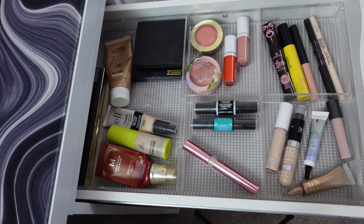All right, and there we have it, a nice, cleaned up and refreshed everyday makeup drawer.